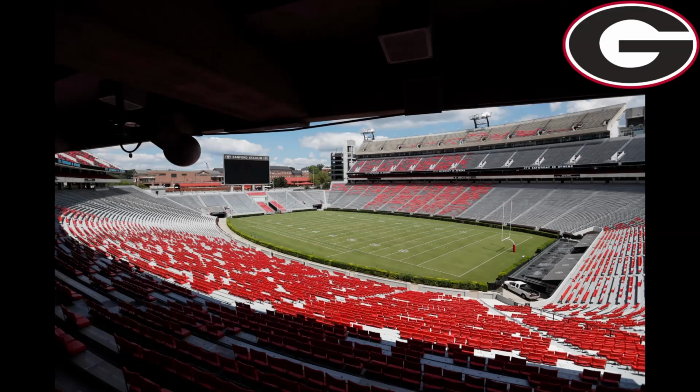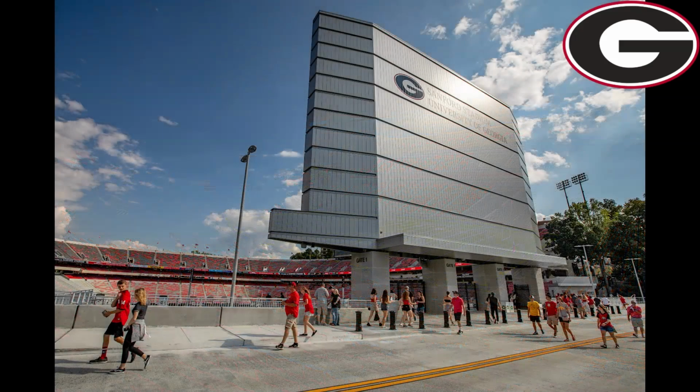Named after Dr. Stedman Vincent Sanford, a former university president, the stadium has witnessed countless memorable moments, from legendary games to remarkable performances by celebrated athletes. Beyond its role in football, Sanford Stadium serves as a multi-purpose venue hosting concerts, commencement ceremonies, and other special events. Its classic architectural design, highlighted by the iconic hedges surrounding the field, adds to its allure and distinctive character. As a revered site in college sports, Sanford Stadium continues to evolve while preserving its deep-rooted traditions, ensuring that it remains a cherished landmark for generations of Bulldogs fans and visitors alike.